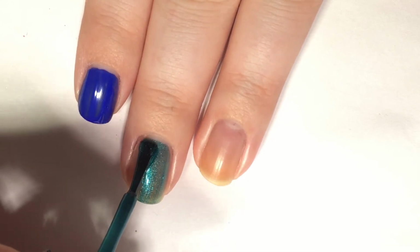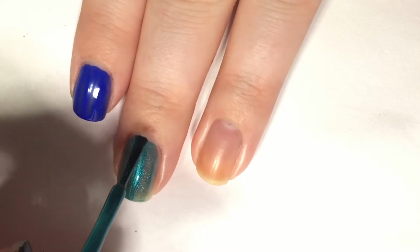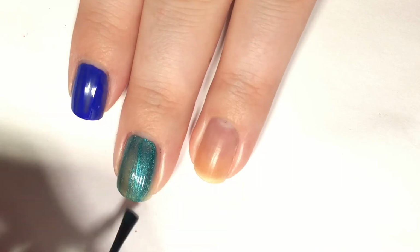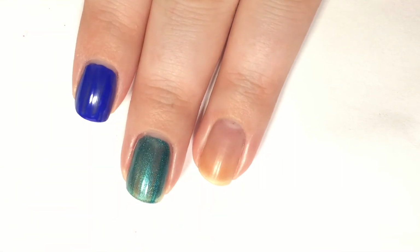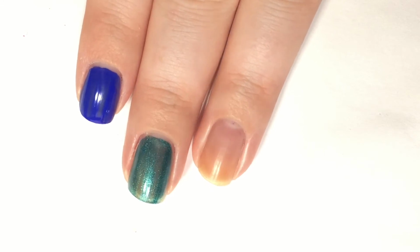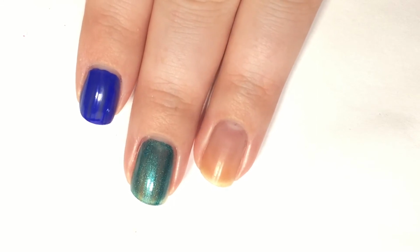And I just realized I forgot to tell you what it's called. Oh, no I didn't. It's called Trophy Wife. As you can see, it is very sheer. It is really pretty, however. And I feel like it's a great fall color.